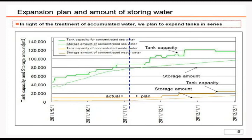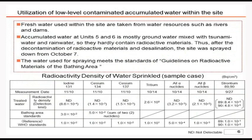This is because the tanks for concentrated seawater were partially used as tanks for concentrated wastewater. That is the reason for the decrease of the tank capacity. For freshwater reuse, the low-level contaminated accumulated water has been sprayed within the site.